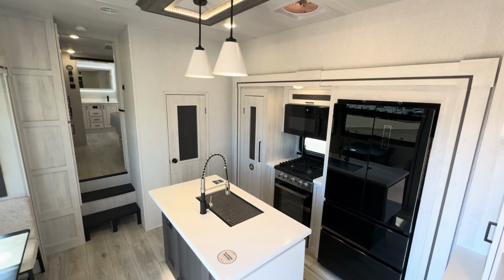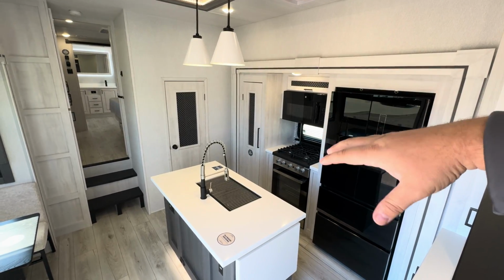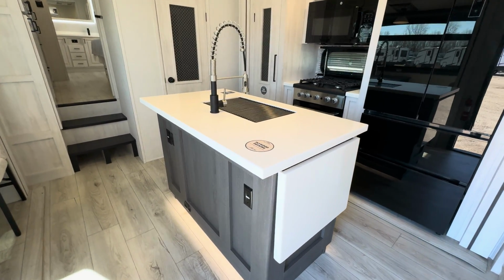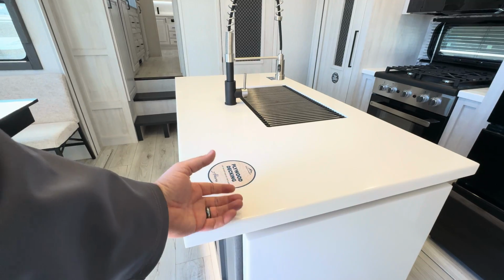Dual opposing slides here in the kitchen. So you got your Mac Daddy 12-volt refrigerator with a big old residential oven, an island with flip-up countertops and accent lighting. But you also notice it's pretty darn thick too, which I'm a big fan of.